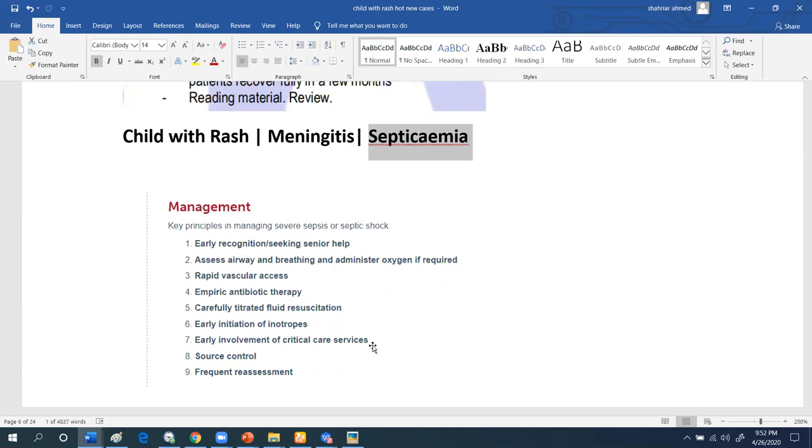Now coming to the investigation. You add CBC and blood culture, the two most important things, and then the office tests, like the urine, ECG, all these things. And liver function test is also included here because septicemia can go anywhere in the body. So liver function test was missed here, I guess. Apart from that, I remember he mentioned CT, lumbar puncture, and chest x-ray.